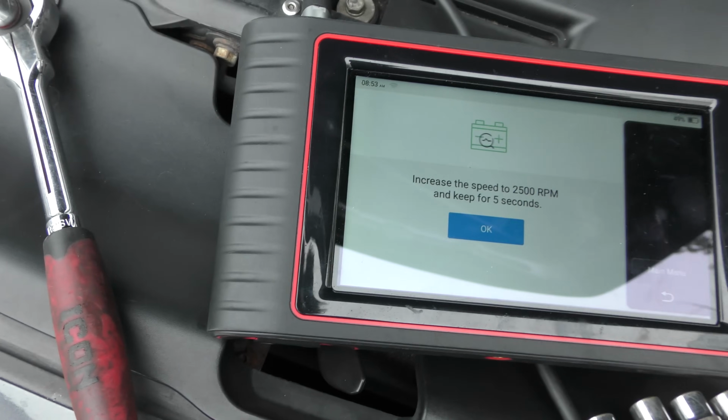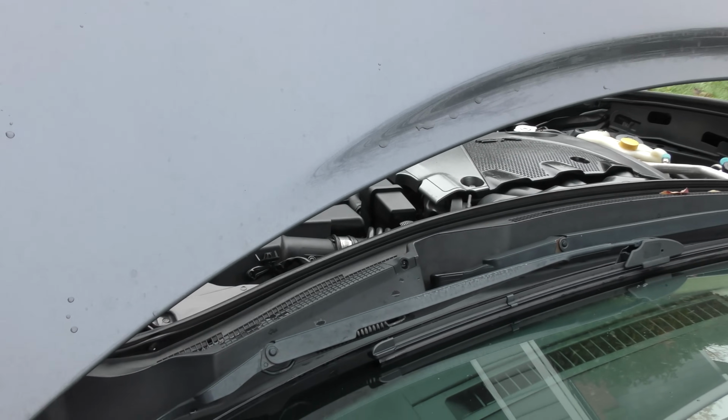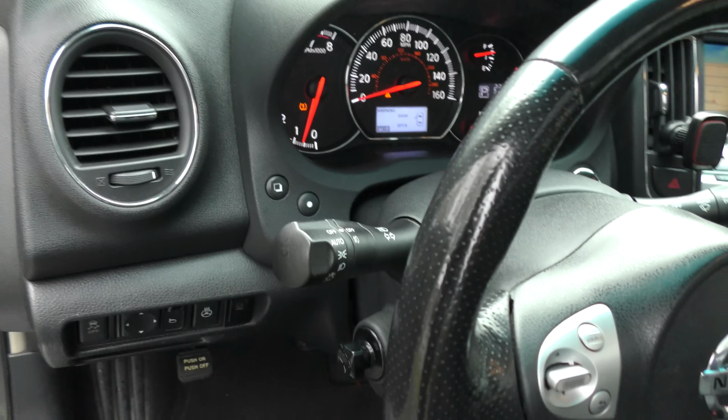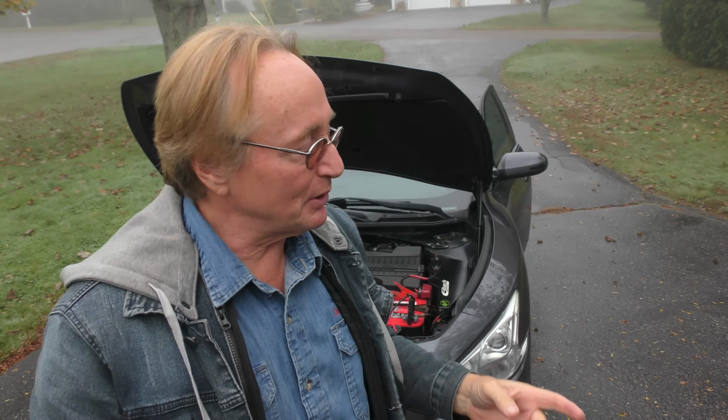That's tight. Increase the speed to 2,500 RPM. So rev it up for 5 seconds. You can see it's totally normal. The diode ripple is normal. Everything is normal. And if you notice, the charging light is off now. Test shows it's working perfectly fine, and now the battery light is off. The battery light is only supposed to come on when you're not charging enough. Now, as nutty as it sounds, that one loose connection could have caused the whole thing. If his light doesn't come on anymore, it was just because the battery terminal was loose.